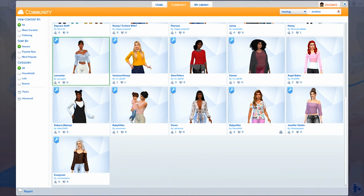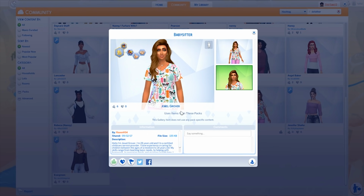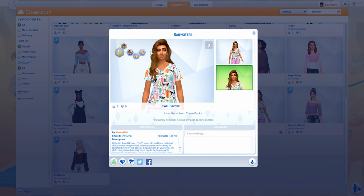And it's by Raven H54. I think she is so cute, and I love that she was in scrubs, and I think it's adorable. I am going to be giving her a makeover because she's going to be part of the LP. Y'all know I'm pleated it. And she's real cute right now, but I'm still going to give her a makeover. So, Raven H54, thank you so much for sending me Jewel Grover. And we're going to read her backstory, and then we're going to get into the makeover.